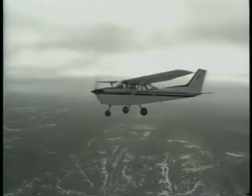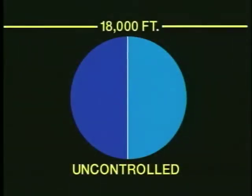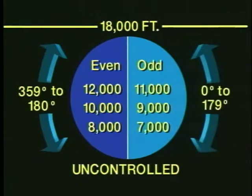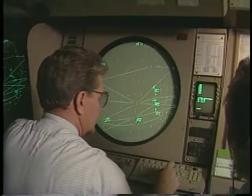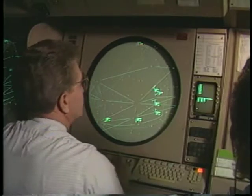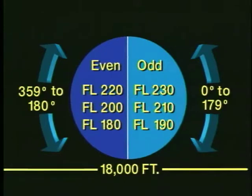When you're flying IFR in uncontrolled airspace, you should use the hemispheric cruising altitudes. Below 18,000 feet MSL, use even 1,000-foot altitudes for westbound flights and odd 1,000-foot altitudes for eastbound flights. Although the altitude for your flight in controlled airspace is assigned by ATC, it often follows these cruising altitudes. At or above 18,000 feet, you will be assigned even or odd flight levels.